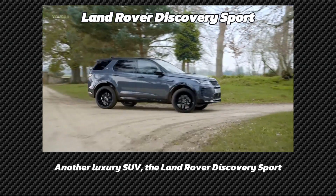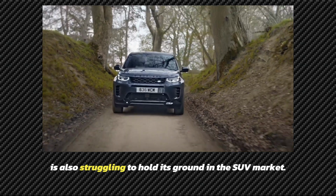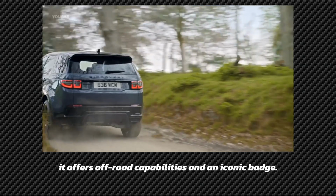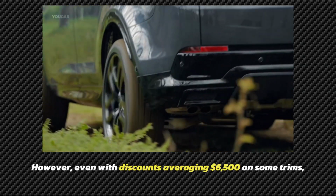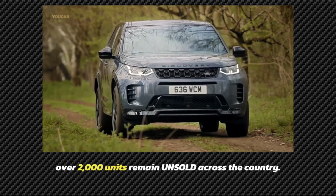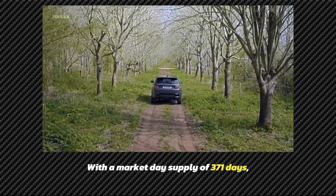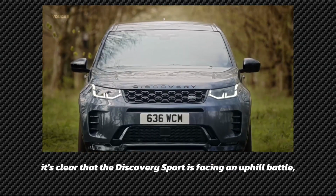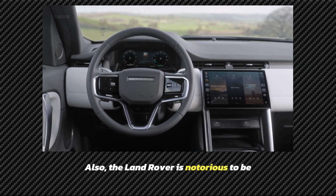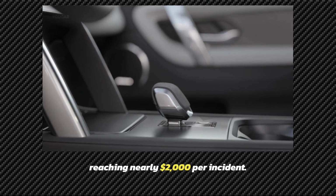Another luxury SUV, the Land Rover Discovery Sport, is also struggling to hold its ground in the SUV market. Priced at around $55,000, it offers off-road capabilities and an iconic badge. However, even with discounts averaging $6,500 on some trims, over 2,000 units remain unsold across the country. With a market day supply of 371 days, it's clear that the Discovery Sport is facing an uphill battle, even among die-hard SUV fans. Also, Land Rover is notorious for being one of the most unreliable vehicles on the market, with average repair costs reaching nearly $2,000 per incident.